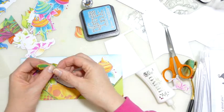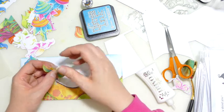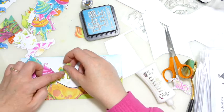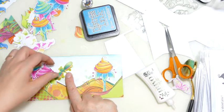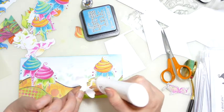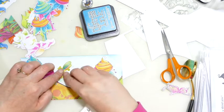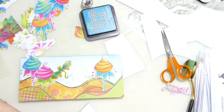There's a little dragonfly. This was in my bit box, but it was one that I fussy cut out from the Delightfully Dotty papers. I'm just going to pop that there, and then I think a little bit of doodling just around the edge, which will mimic these edges here. And then that would be this card done, I think.